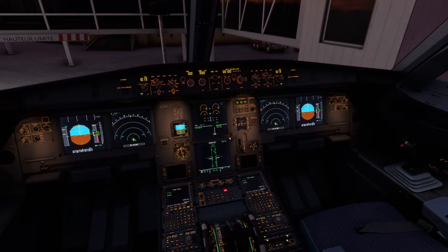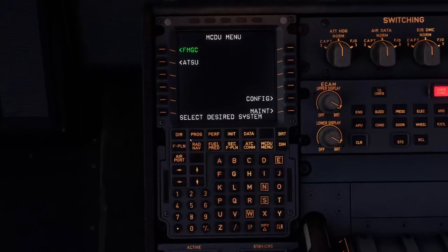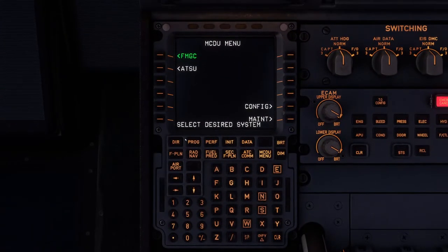All right, so that is out of the way, and now we're going to go to the MCDU setup. Now on the MCDU setup, the way it's done in real life, let's go to the MCDU here, and today we're not going to be using the SimBrief integration. We're going to be doing everything manually to maximize, again, the benefit.